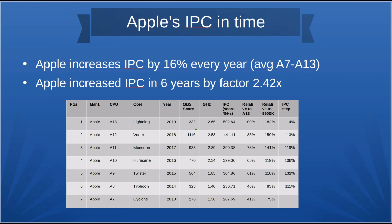Okay, so this is the IPC evolution of the old chips. Actually 64-bit chips, because the 32-bit A7 Swift cannot be run on Geekbench 5 to stay somehow comparable. But you can see here, I just took the Geekbench score from the database. I took official frequencies. I divided these Geekbench points by gigahertz, and I got IPC, actually the points per gigahertz.